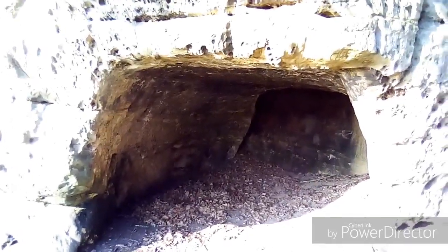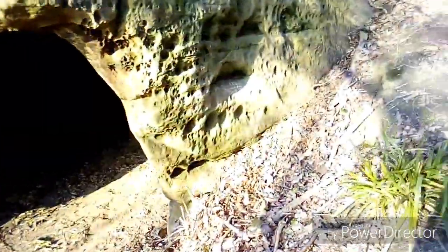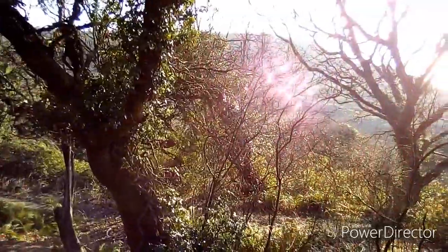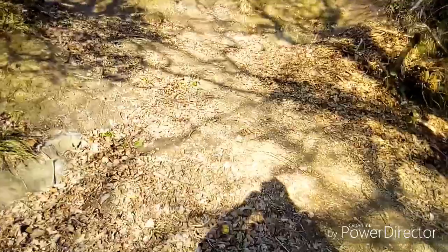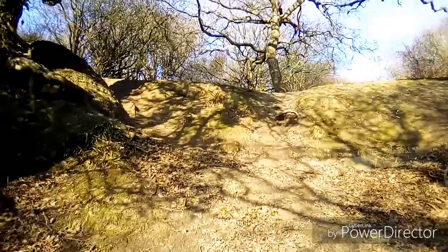There are some old photos where he'd fashioned a door and so on to close it off, and he had a potbelly stove in the back, and he ran his chimney up and out of this vent. Not a bad little spot. Have to be very covert here though. It's so well known. This is a definite turn up late, disappear early job. Okay, I'm off up there, if it's not too slippery.